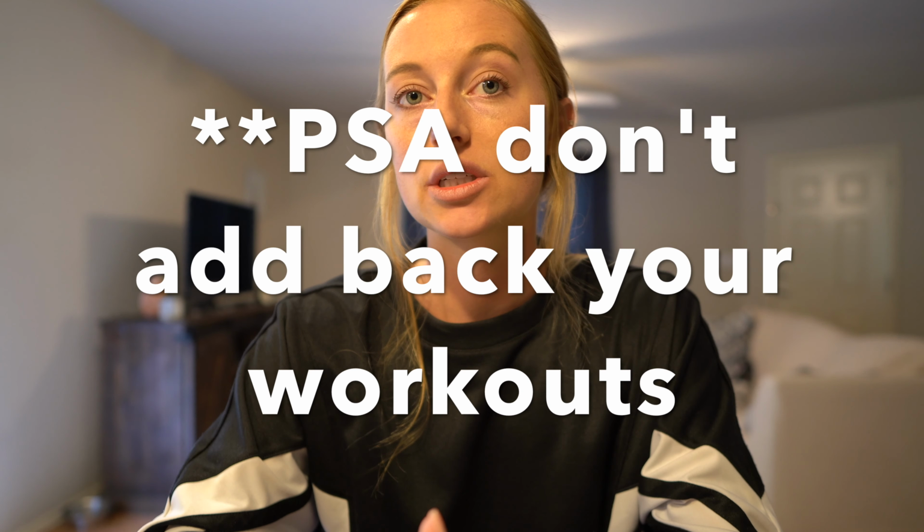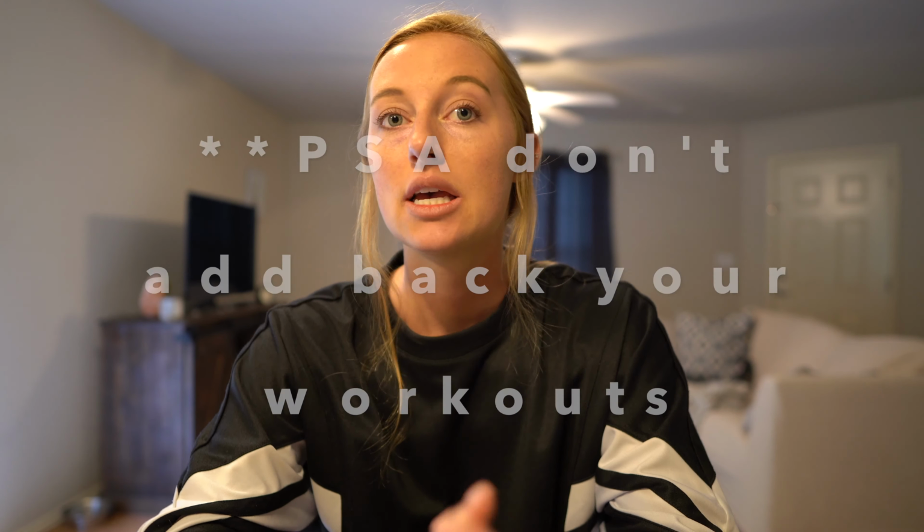And one thing that I did want to point out with this is to not add back your workouts. Just because you're creating a caloric deficit with your cardio and your workouts, that doesn't mean that you need to eat it back and try to calculate it perfectly. Like, well, I burned this many calories in my workout, and so I only need this much of a deficit, so I'm gonna eat this much back. Don't do that.